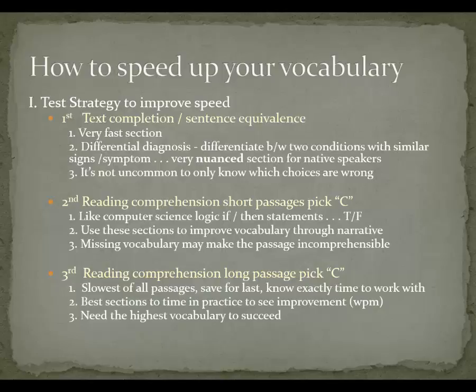I would personally look at these reading comprehension short passages as the computer logic if-then statements. Aristotelian logic is actually very helpful. If this is true, then go do this. If this is not true, then go do that, or don't do that. And if you look at the question as, okay, here's this thesis statement, if this thesis statement is true, then what's true after that? You're going to find that if you look at these questions that way, it makes a lot more logical sense. At least to me, it did.